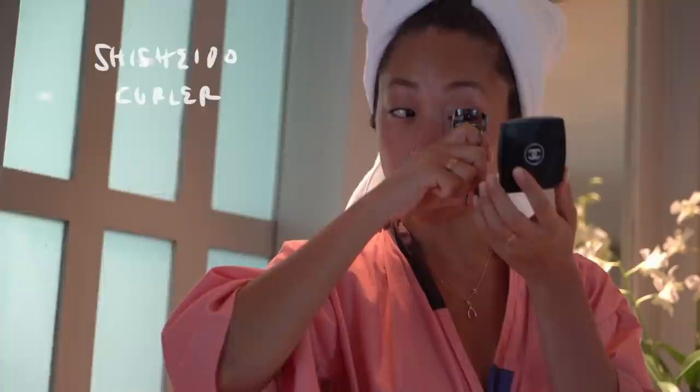I don't know if any of you guys have tried eyelash curling, like eyelash perm? Perm. How is it? Let me know your opinion. Do you think it's worth it?